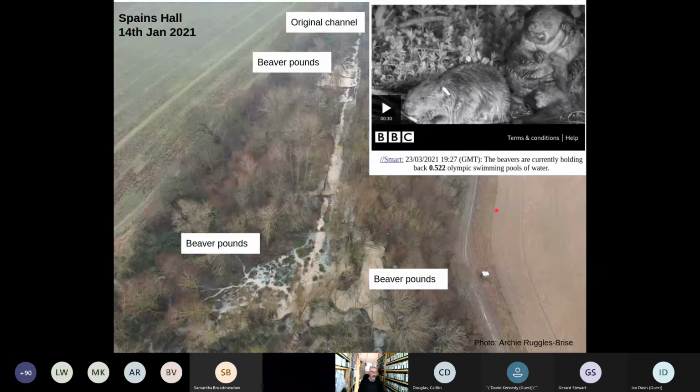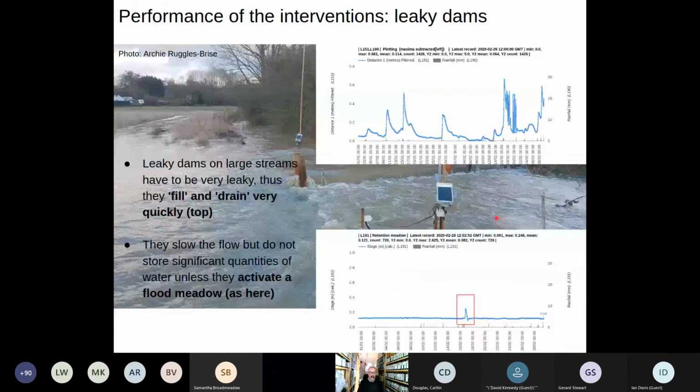Here are the leaky dams at Spain's Hall, and you see our sensors on either side during an event here, photo by Archie, and you can see that the dams are very effective, not just in storing some water behind the dams, although that's a small amount of water, and in slowing the flow to an extent. What they're really doing here is activating the floodplain, lifting the water just by enough so it spills out over the floodplain. That's good design.